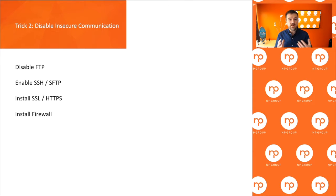Trick number 2, secure communication and disabling insecure communication. So one thing is disable FTP. This is a server level thing. If you have shared hosting, you may not be able to do it. FTP is inherently insecure, and I've seen all sorts of bugs. I've seen brute force attacks onto FTP.